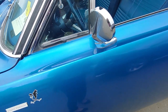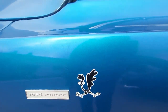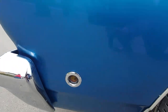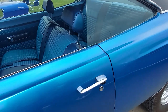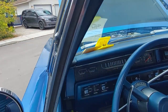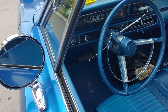But the thing is, you can tell it's a 68 from any other year by two things. A, if the bird on the side is black and white, that is a 68. Also, if you look at the marker lights, if they're round like that, again, that's a 68. Easy way to tell these from the 68 and 69s, because they're very similar cars. Inside, you'll see a nice interior and gorgeous gauge cluster and everything. Nice stereo. Very nice car.